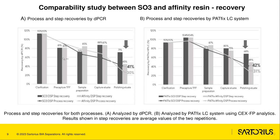The black bar represents the recovery of the cation exchanger column. The lighter bar represents the recovery on the affinity column. So we see, of course, for the same material clarification and TFF, the recoveries are the same. And then we go to the next step, sample preparation. In the sample preparation, it looks like they're losing a bit more material with the cation exchanger and less material with affinity. The capturing steps are quite the same.